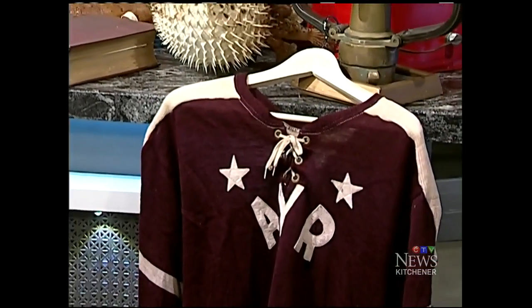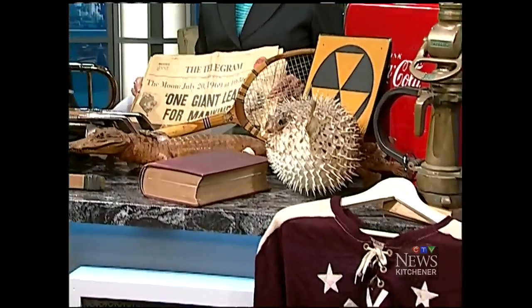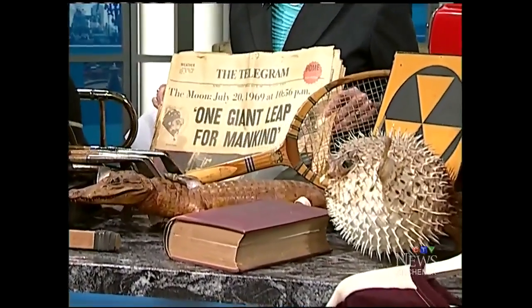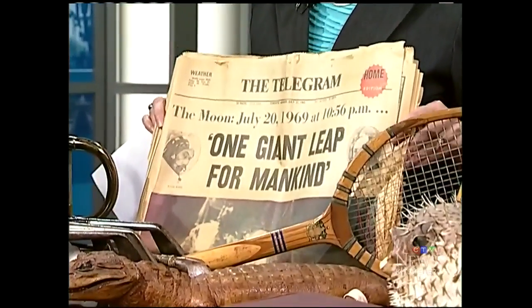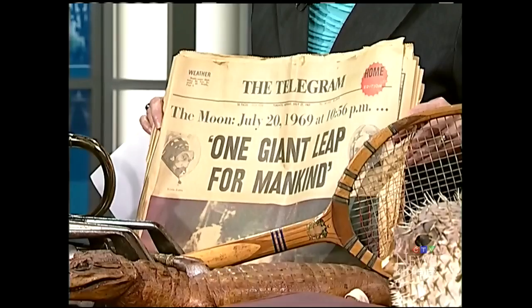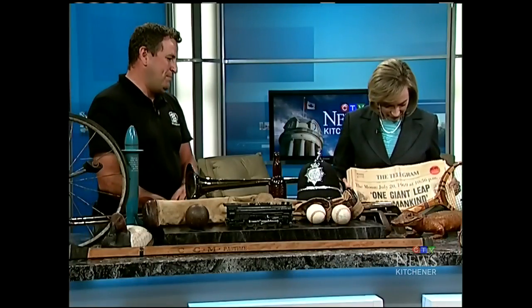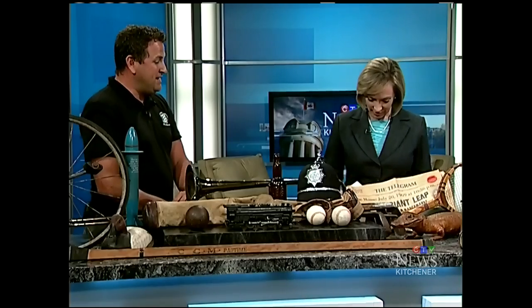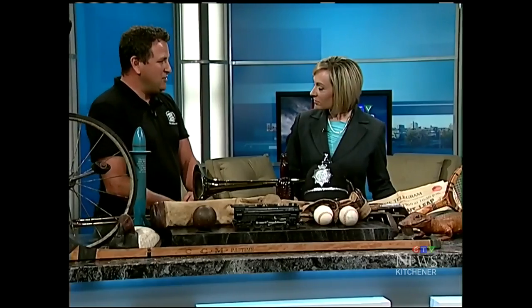So tell me, here's another neat piece. Look at this old newspaper. Well, that's from Toronto, obviously, from the One Giant Leap for Mankind, so the moon landing newspaper. So when you find things like that, that must be pretty cool. It is pretty neat. The value to something like that is it's quite beaten up. It's more of a conversation piece and a neat piece to have. Just to stumble across that stuff, it's always a bit of a treasure hunt, so to speak.